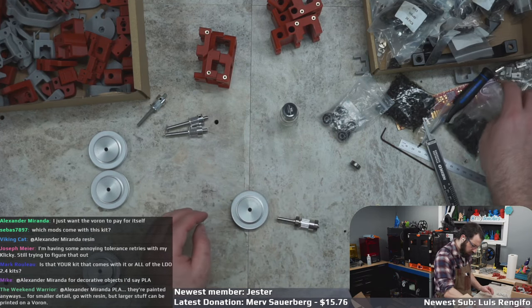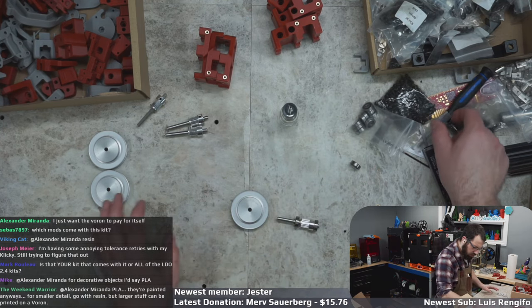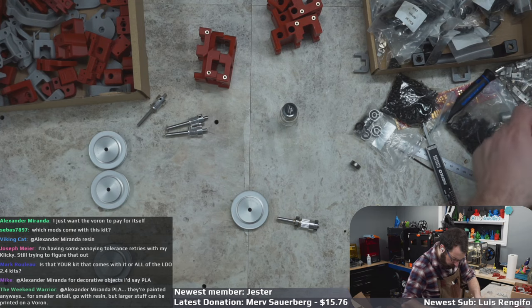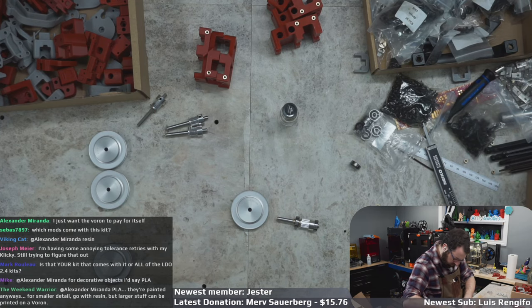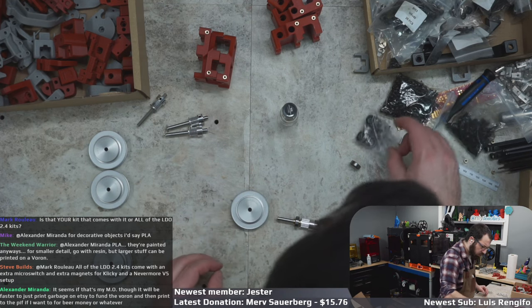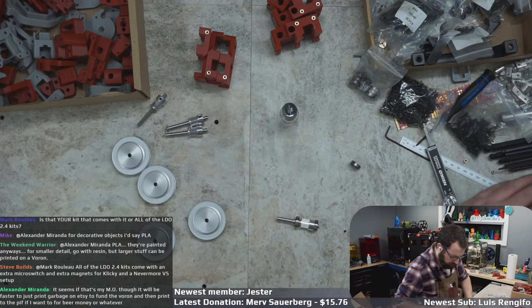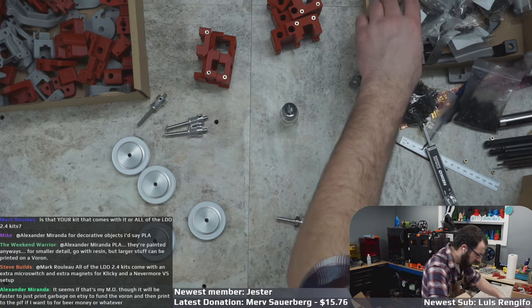And where did I put all those? Put them back in the bag, in the box. Where did I put the set screws? Oh, here they are.